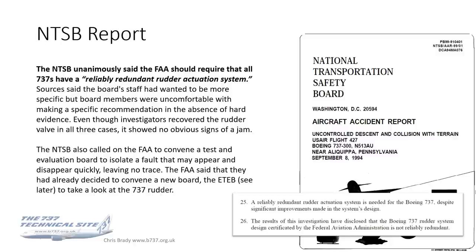Sources said that the board staff had wanted to be more specific, but board members were uncomfortable with making a specific recommendation in the absence of hard evidence. Even though investigators recovered the rudder valve in all three cases, when they examined it, it showed no obvious signs of a jam. The NTSB also called on the FAA to convene a test and evaluation board to isolate a fault that might appear and disappear quickly, leaving no trace. The FAA said that they'd done that, and that was the ETEB. So really, the thing remained a mystery, unfortunately.